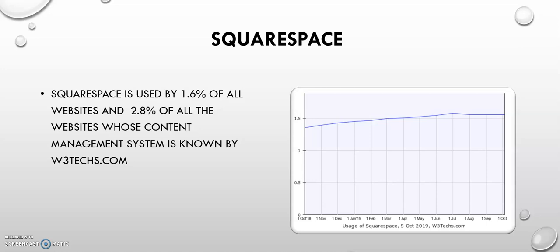Squarespace are a bit vague on user numbers, but their website states that there are millions of paying Squarespace customers. The real numbers are: Squarespace is used by 1.6% of all websites and 2.8% of the websites whose content management system is known by W3Techs.